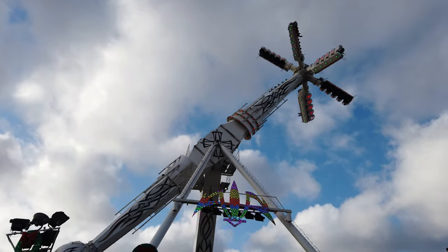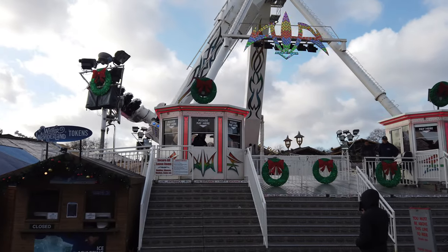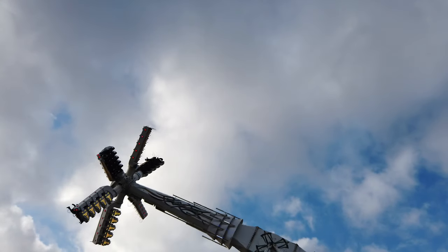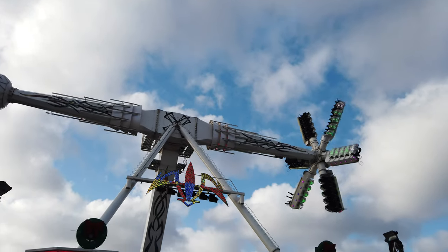Look at this flat ride. I don't know what the official name is, but it looks like obviously a spinner of some sort. Class.